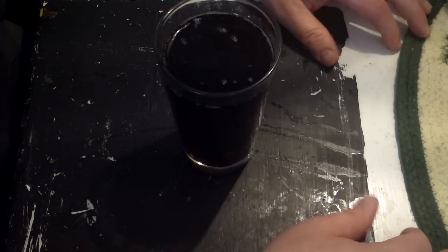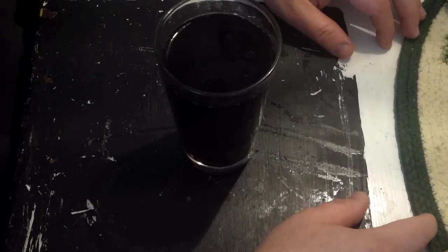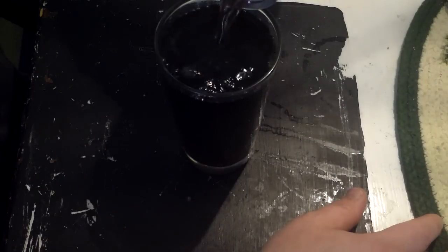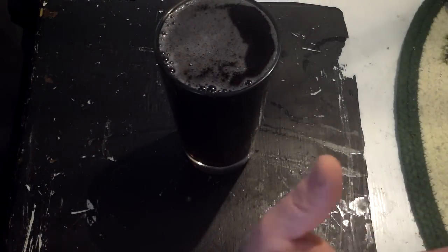That's not bad at all. It has a little aftertaste, almost like cough syrup. I catch that at the end, but is it going to stop me from drinking it? Oh, God, absolutely not. I'm going to pound this puppy and enjoy the rest of my day.